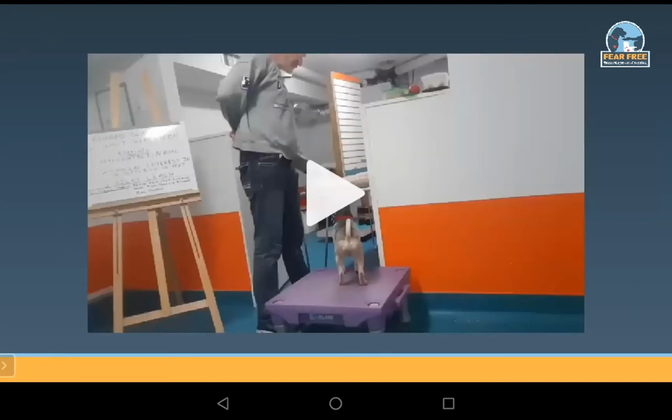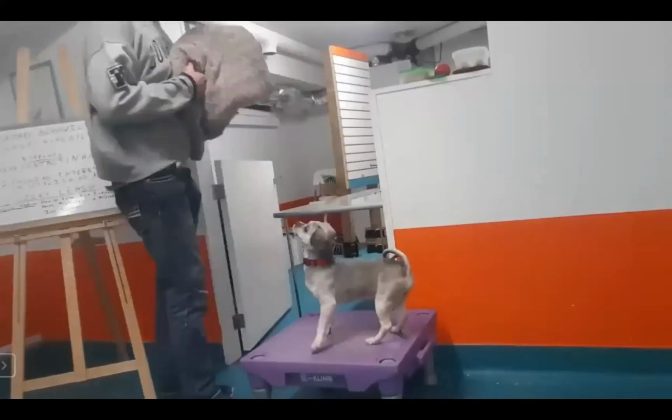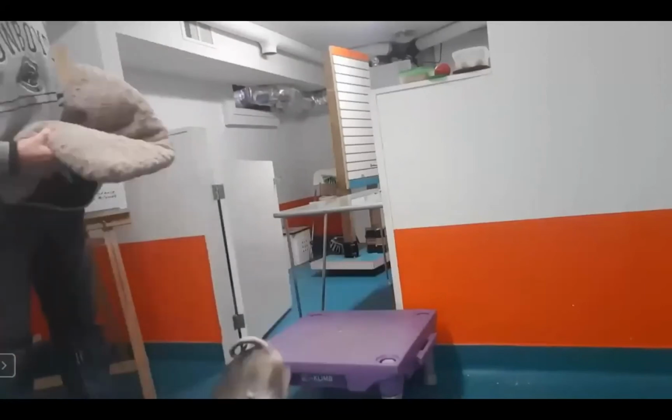So here's a little more of Spike and I working together. We're going to work a little bit more on mat targeting here in this one.